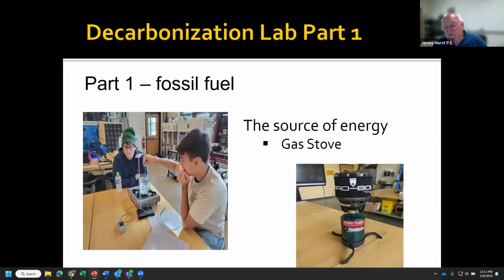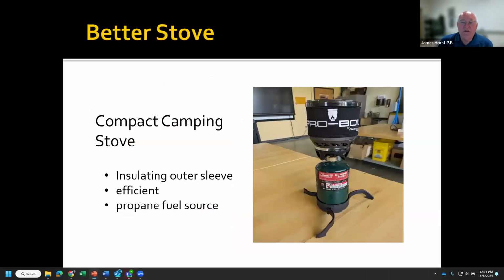We have a number of other options. So you can see on the right, we got a compact backpacker type stove, which is all concealed tight. And the vessel on the top holds the water. It's insulated. And it's also used on a propane source that's readily available. So that worked out much better.